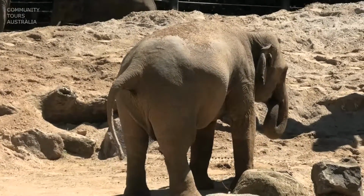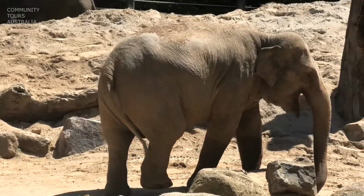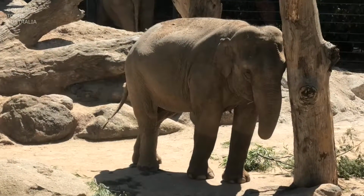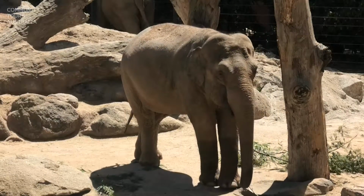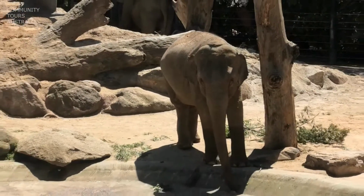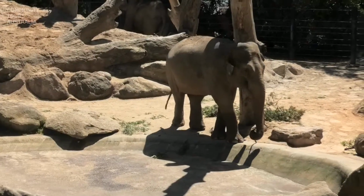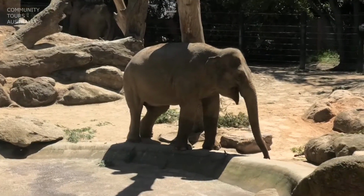Now, just in time, we can see an elephant doing what it does a lot of the time, pooing. Now, elephants only digest about 40% of what they eat. I don't know why you would, but you can eat it. My friend did it on safari, said it tastes like hay. What do we feed our elephants, though, is the main question. We feed them everything. We feed them vegetables, and fruit, and hay, and browse, and bran. All sorts of different things for that massive diet.